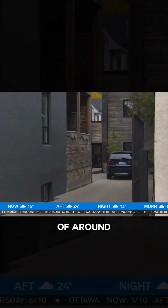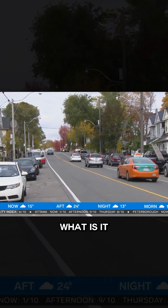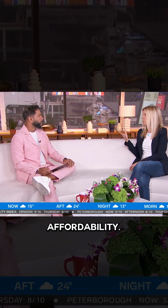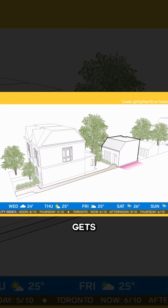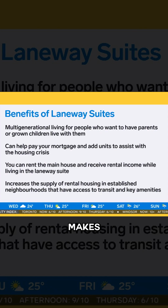Some of what's hindering the popularity is that people are trying to figure out what it is about. Why do I need a laneway suite? One of the biggest things, obviously, is affordability. One of the ways that people are looking at it is building a laneway suite that potentially gets rented out, which then helps pay for the home that they live in and makes the home more affordable.